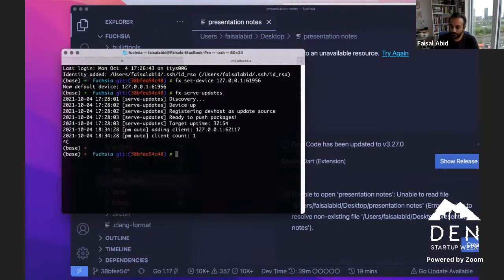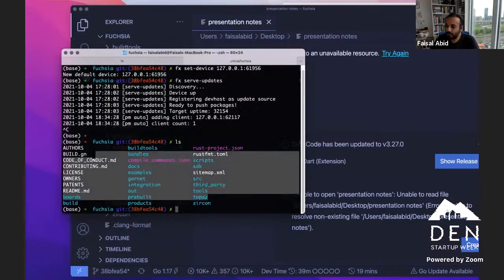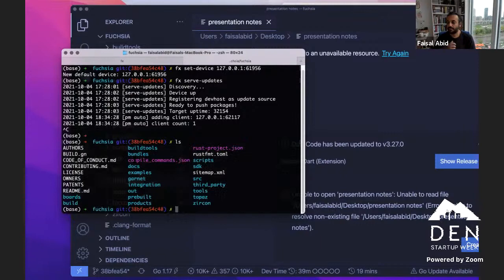Okay, cool. So here, all I have is the entire Fuschia tree checked out from the command that Fuschia talks about. And what I had to do was run fx build. Fx is just the Fuschia execution tool, I guess. When I do fx build, it will actually build the entire operating system the first time I run it. So run it on a fast machine.